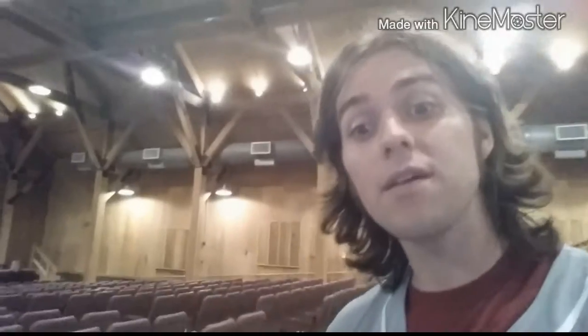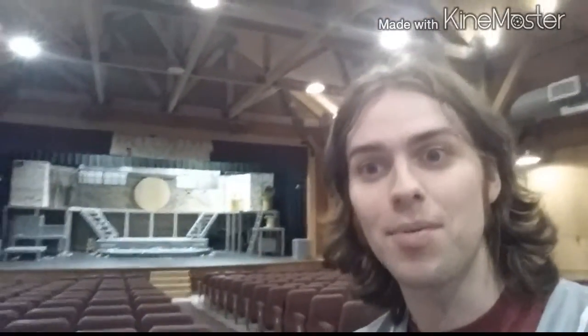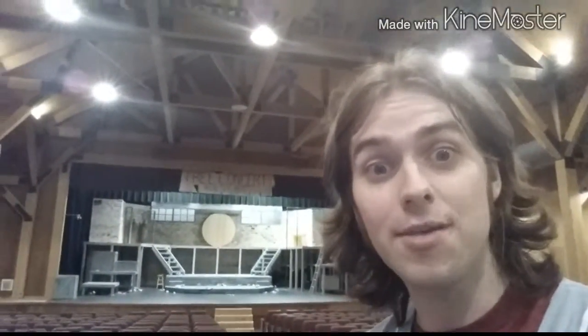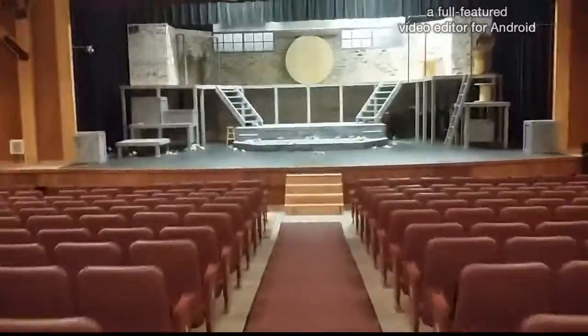Here in the Lofte Theater, every seat is a unique view of the stage. If you haven't recognized by now, this theater, yes, is in a barn. So if you wonder why sheep and goats come to you during the performance, that's why. So come on, let's go down to the stage.